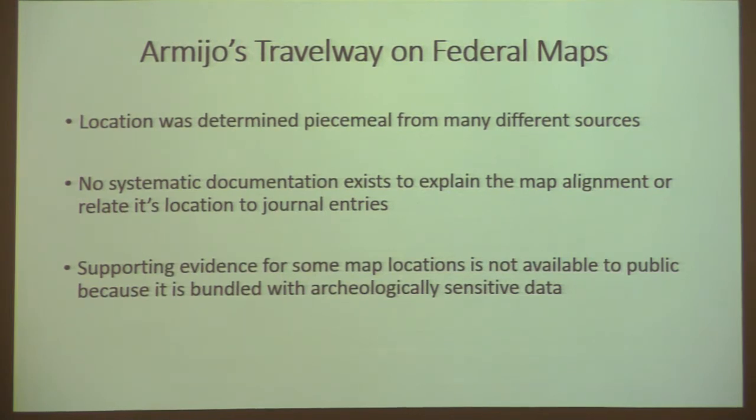Armijo's travel way on federal maps. Location was determined piecemeal from many different sources, I think primarily from the Spanish Trail Association. There is no systematic documentation to explain the map alignment or relate to journal entries. So if you go and ask the National Park Service, how did you justify this alignment? There's nothing that's published that can simply describe their rationale.